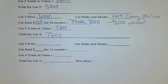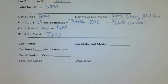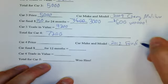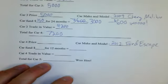$7,200. Now you're going to go out. You're finishing up college. It's your last 2 years of college. You want something a little bit nicer. So what do we buy for $7,200? A Ford Fusion. Well, it's kind of like a sedan. Let's get an SUV. Maybe like a Ford Escape or something. Yeah. 2012 Ford Escape. The old body style, not the new body style. Yeah, I don't like the new one.